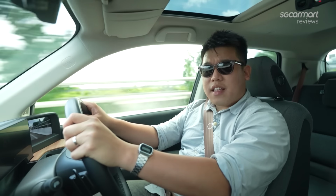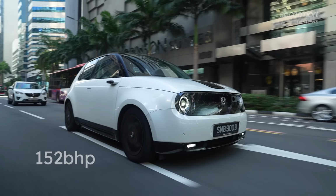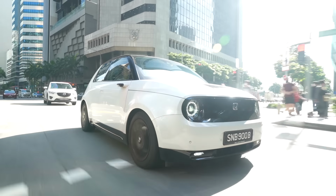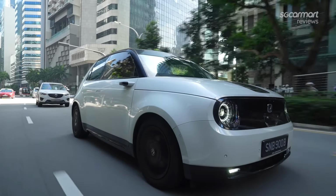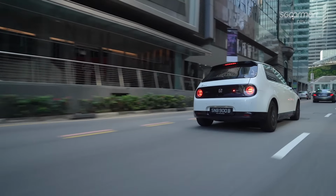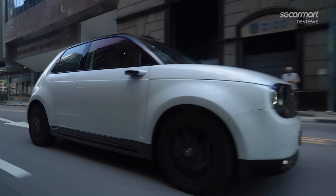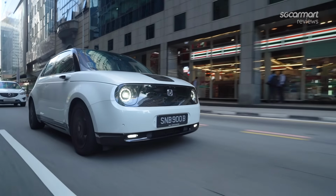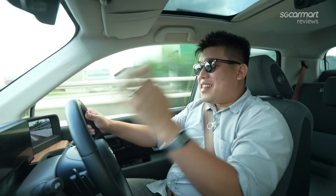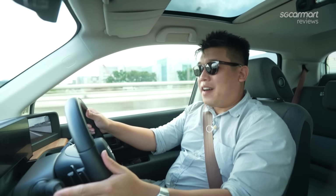Now, how does the Honda E Advance feel on the road? Let's find out. It has some 152 brake horsepower and 350 Newton meters of torque. But of course, it's an electric vehicle, single motor, rear-wheel drive, so you have that instant power, a lot of fun. And what's really lovely is inside this little hatchback package, you feel so good on the road. This direct steering, the instant power, it's such a good combination. You just love to have a little bit of fun with this.